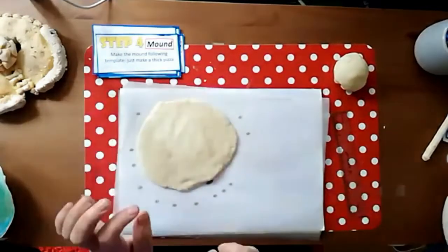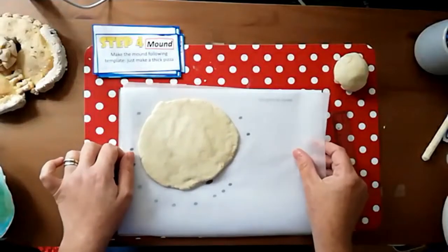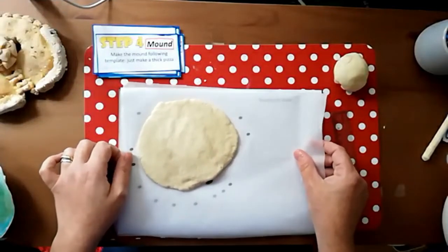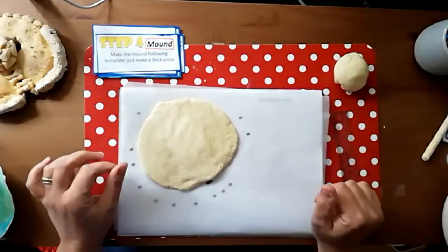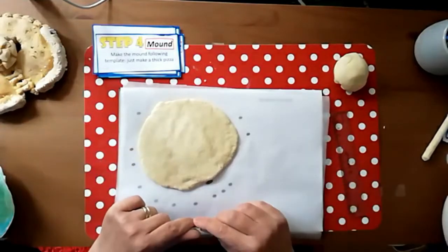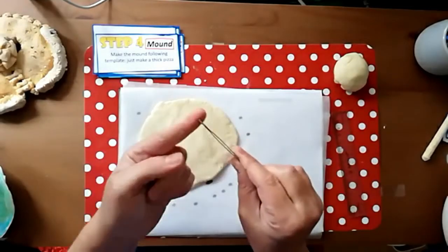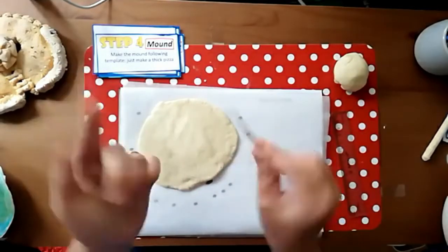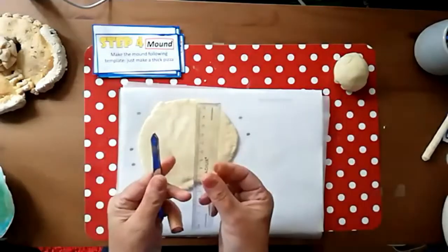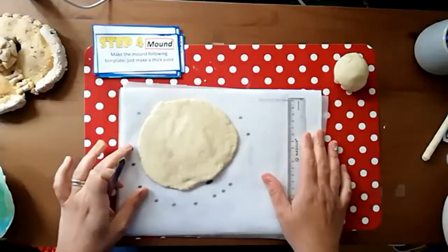Okay. So the next part, you're going to need a knife, but not a sharp knife. Francesca's actually using a tweezers, because the end of it works very well just to be able to cut out of it. She could have also used her ruler. You just need something, even a plastic knife, because what we're cutting is just salt dough, so it's not hard.